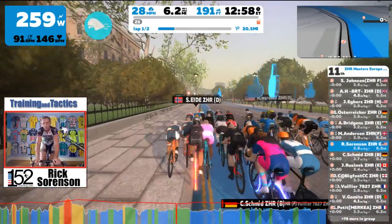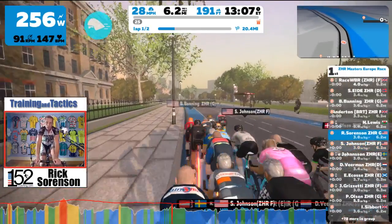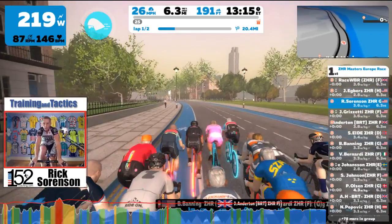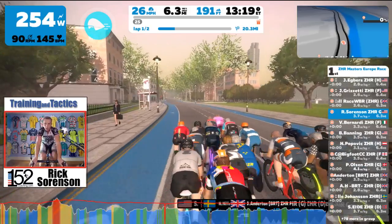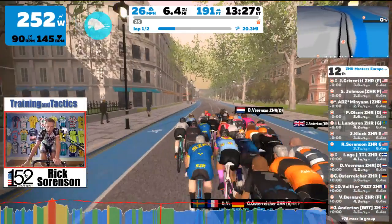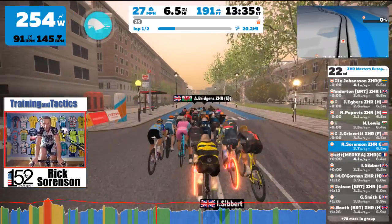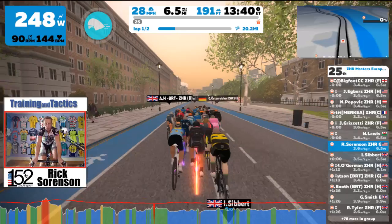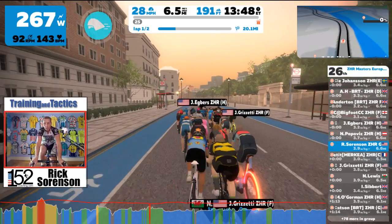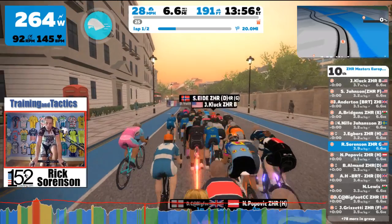A lot of really good guys in here. The Masters races have gotten harder and harder since they started a year ago. They were hard a year ago. They're really hard now. I thought with the CBR races on Tuesday, it might dilute the fields, but well, still fast. But it's all right. It's good training. That's what it's for.